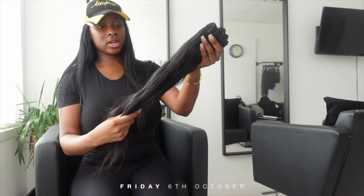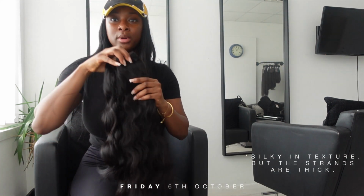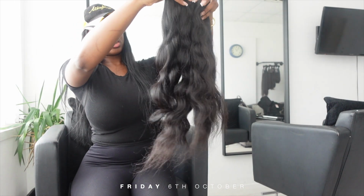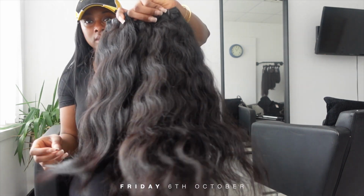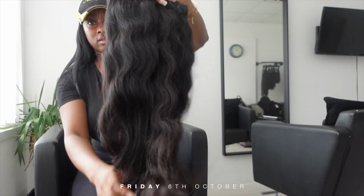The hair is very coarse Indian hair, which is not that bad because the other hair that I ordered was also quite coarse. I think I want to give this a wash though, a good co-wash for sure. Definitely give it a good co-wash. But the hair is nice, it's very nice and it's very, very thick.